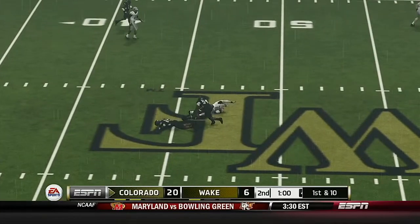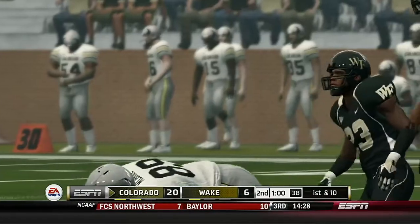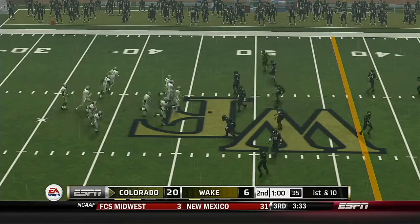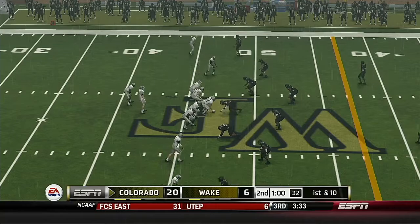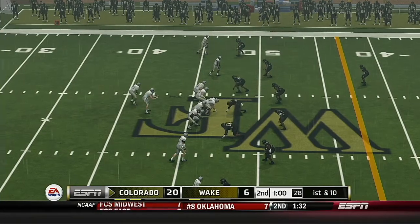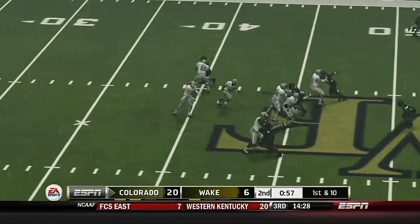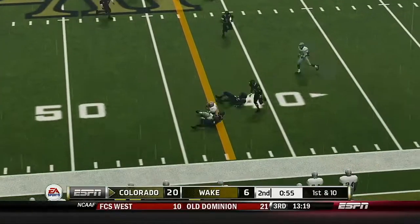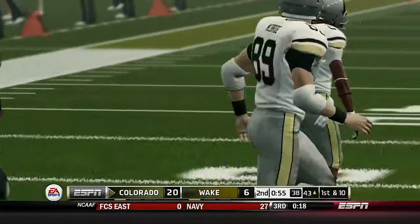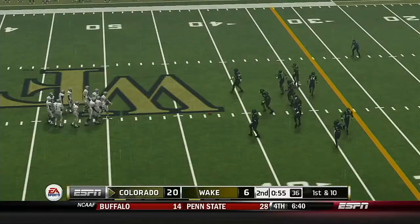Quick strike to the receiver. He's taken down at the 47. How about the big fellas up front? This line will have to continue to play like that to build the consistency to help this offense be effective. First down, 10 to go. Ball on the 47-yard line. And a quick throw. Tackle made at about the 43-yard line. The Buffaloes call a timeout. That's their second of the half.